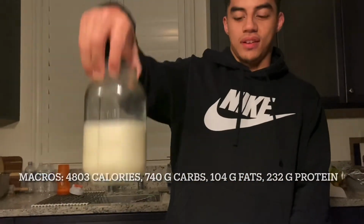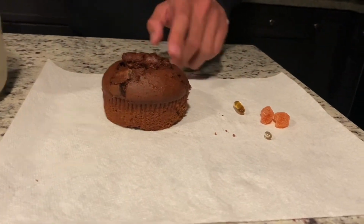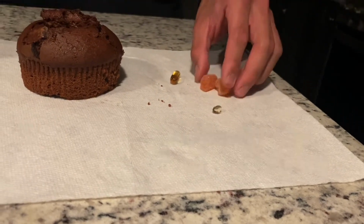Obviously, you have a protein shake with glutamine and creatine added, a Costco muffin, fish oil, vitamin D3, and vitamin C, and that's pretty much it. This is technically my last meal of the day, meal 5 or 6, depending on how you look at it. So that concludes my full day of eating.